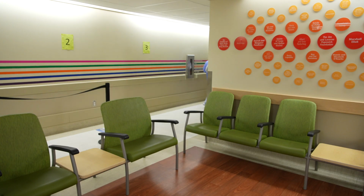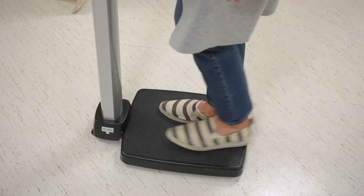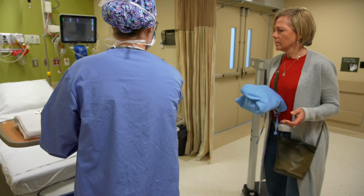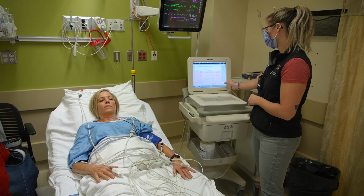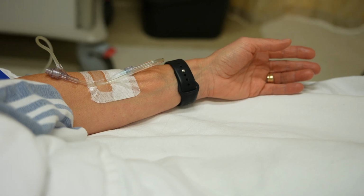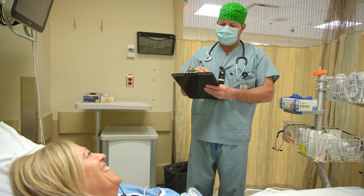We will then check you in, which will include taking your weight, checking your blood pressure and vital signs, reviewing your medications, shaving your chest, back, and groin as necessary. After this, there will be many other people who will come and talk to you. A cardio tech will take an ECG, an anesthesia assistant will put in your IV, the anesthesiologist will complete their assessment, and then the electrophysiology doctor will come and see you.